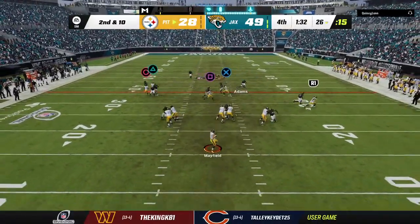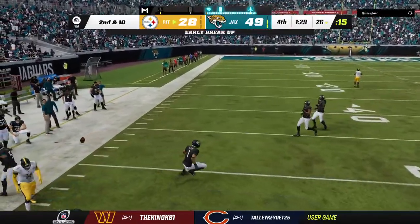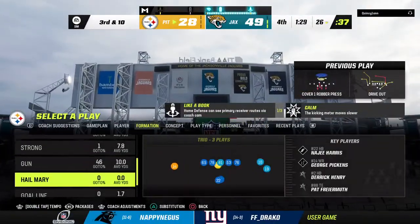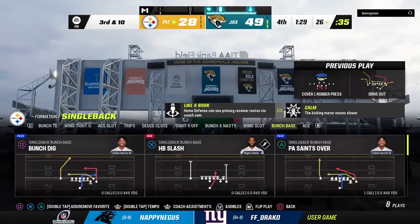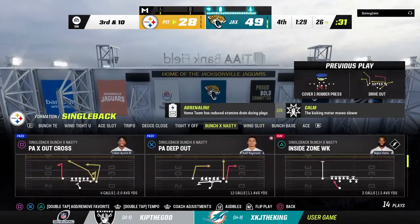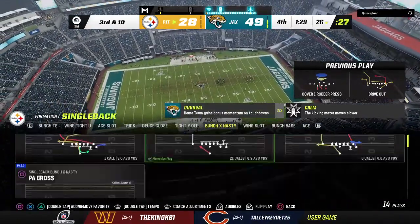Throwing again, Mayfield on 2nd and 10. And too much juice. It'll be out of bounds, incomplete. Even with such a big lead late, the effort hasn't lapsed one bit. If the offense wants to score some points in this one, they're going to have to earn it. These guys are not giving up anything.